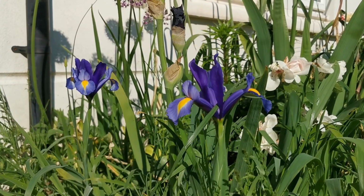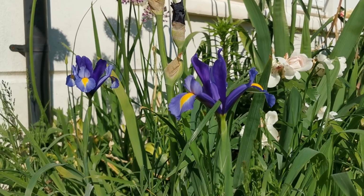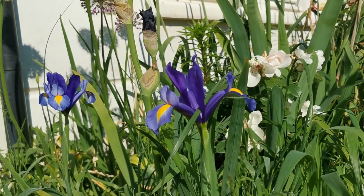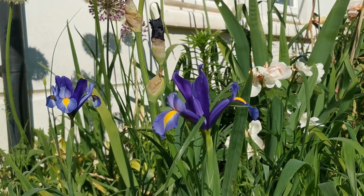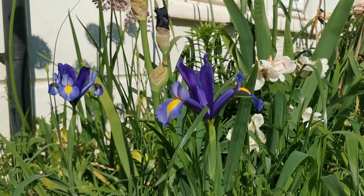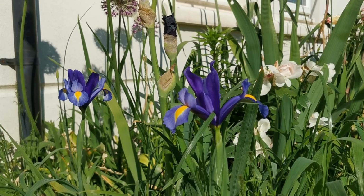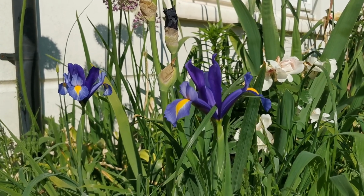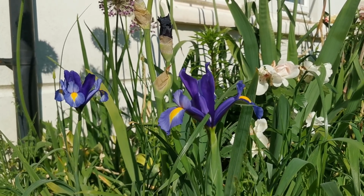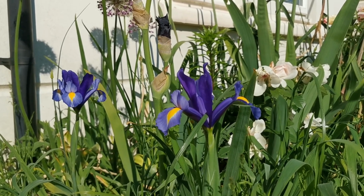Even if the German irises are much more common, I would recommend giving these beautiful irises a go, because they are very elegant flowers. They come in a really great variety of colors, and they can really add a nice touch of elegance to any garden, especially if you have fragrant plants as well, so you can compensate with the fragrance from other plants for the unfortunate lack of fragrance from this beautiful iris.